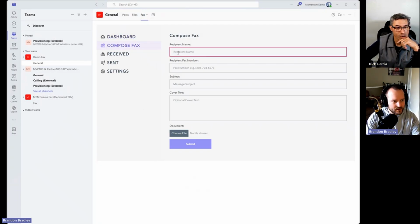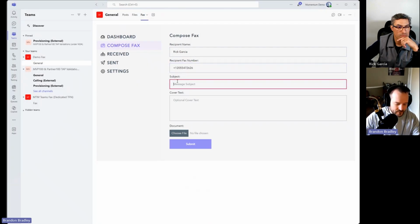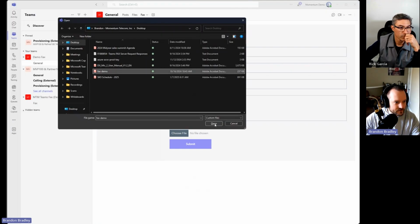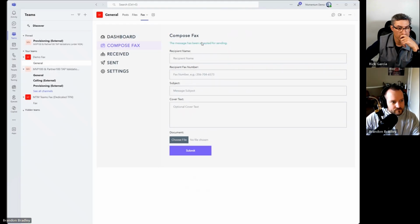I'm going to compose a fax. A couple required fields are who you're sending it to. So maybe I'm sending to Rick Garcia, and I need the phone number, obviously, that I'm sending to. And maybe this is a ref doc. I'm making up things, but there it is. And then bare minimum, I can have a cover sheet if I want. Bare minimum, you obviously need some document to send. So I'm going to choose this document and I'm going to hit submit, and it's off.